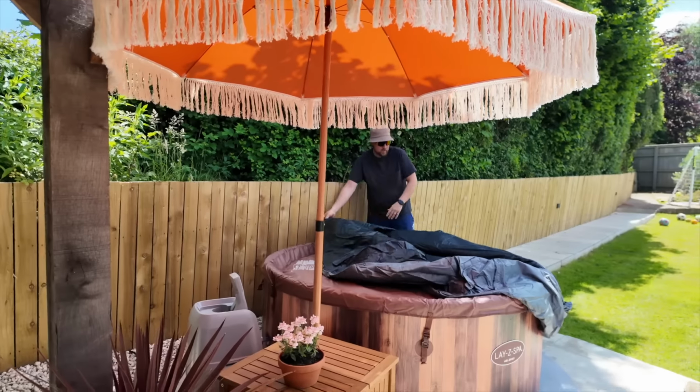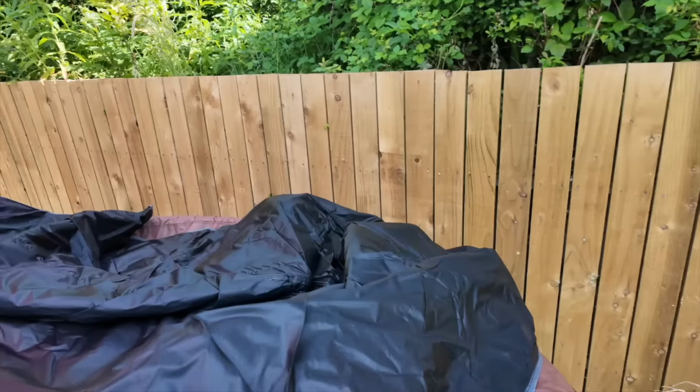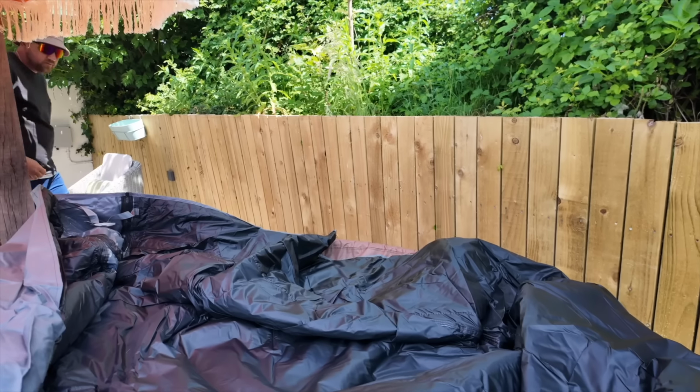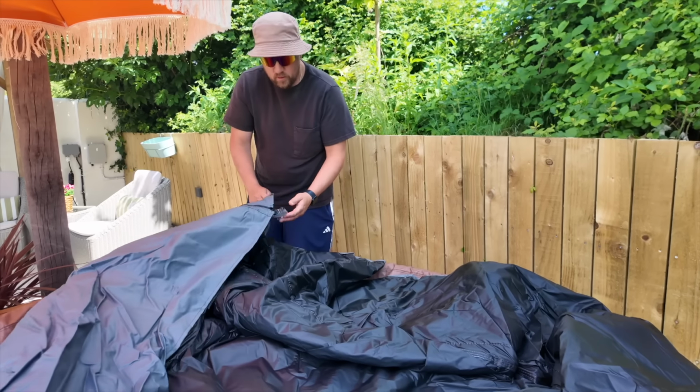And then Mark's just put in this extra cover. So this is like an insulating cover. So is it that way? Or I think the grey goes on the other way. It's the other way around. The black bit is on the inside.